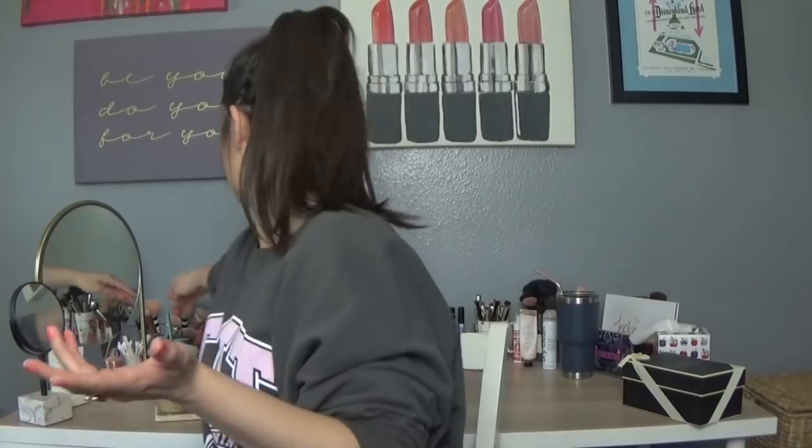And then the other thing before I forget, if you want to know what's on my lips, it is the ColourPop, what are they called? Lippie Stick. What are they called? ColourPop Lippie Stick in the shade Topanga, which, shout out to one of the best shows of all time. It's like a pretty coral pink.